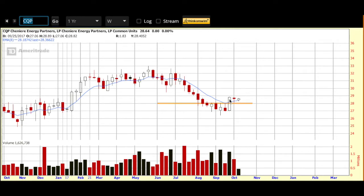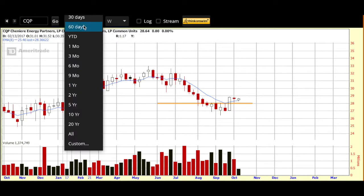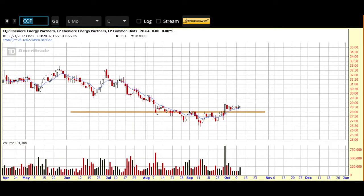We had a nice strong weekly candle several weeks ago, and now we're in this area right here where I would expect, in a continued rising market environment, price on this to start picking up. So I'm going to move it away from the weekly to the 6-month daily, and here's what I like to see. So here's my orange line of support resistance on the base.